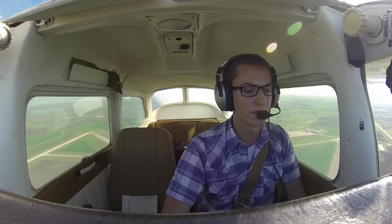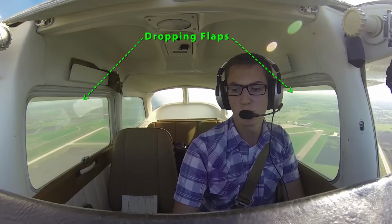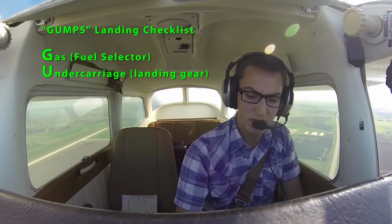One thousand, two one thousand, three one thousand. 10 degrees of flaps, power back to 1500, carburetor heat out, gas, undercarriage, mixture full rich, power and seatbelts.